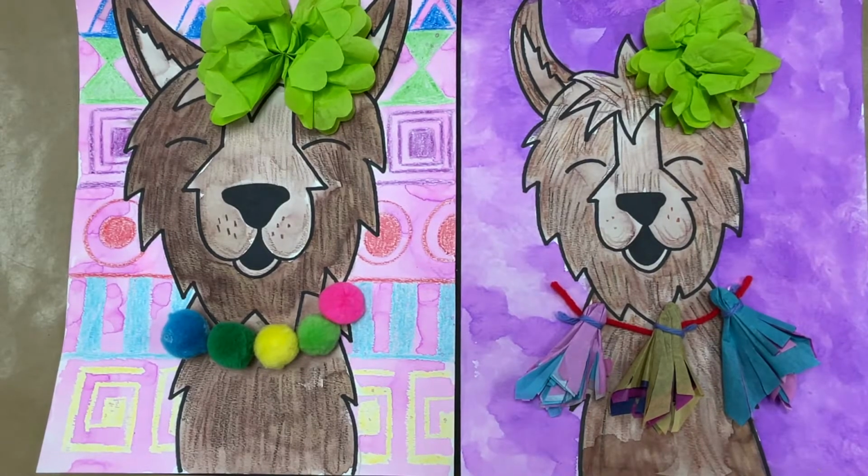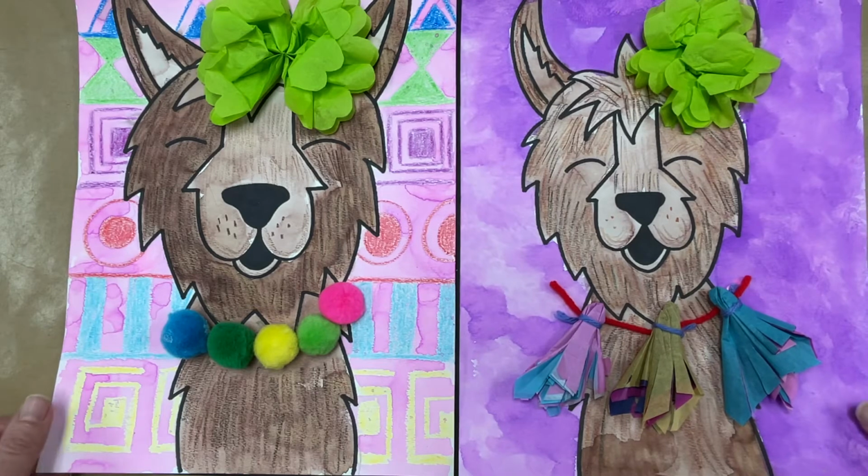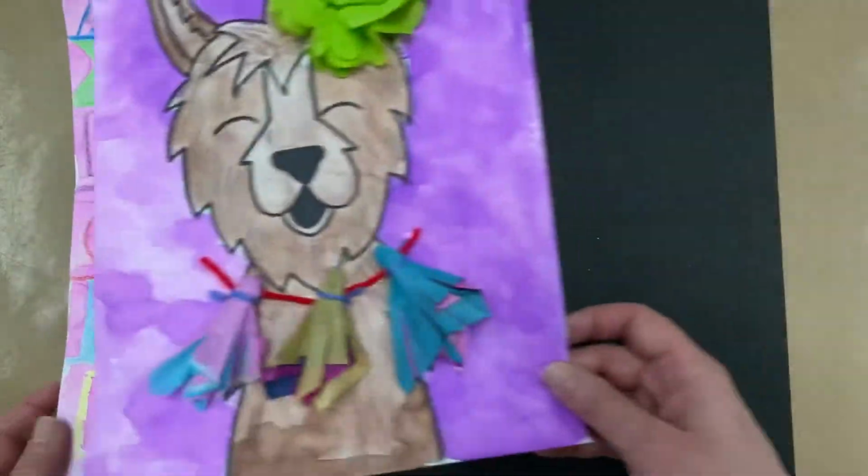Today we're going to be creating these fun alpaca drawings. They're actually watercolor resist. So we're going to use a combination of watercolors and Sharpie markers and crayons. And we're going to talk about alpacas, where they're from, and Peruvian textiles. So let's get started a little bit and let me show you where you can find alpacas, okay?